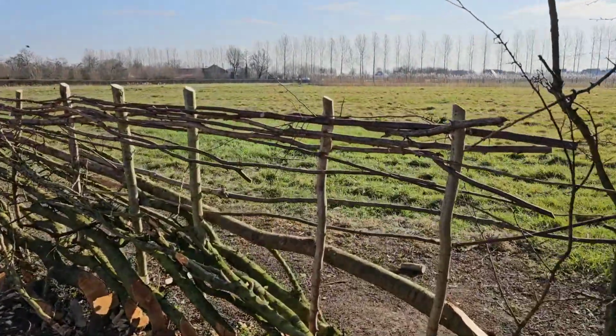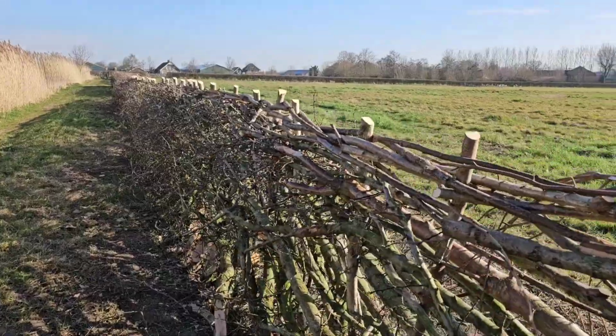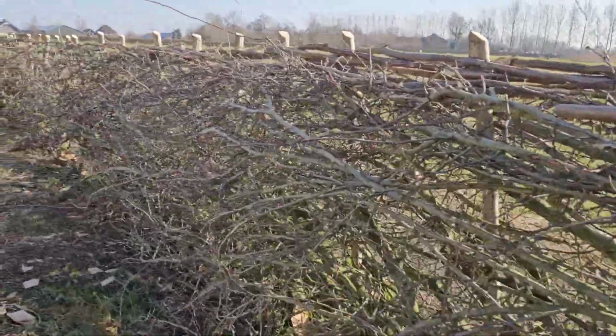Look what they are making. So I noticed them working on these hedges, and they were like those, and they are somehow making it into this. And I have to look this up, but I saw a little documentary recently about these hedges, that this is a very sturdy, original way from the Netherlands. I'm gonna look this up.